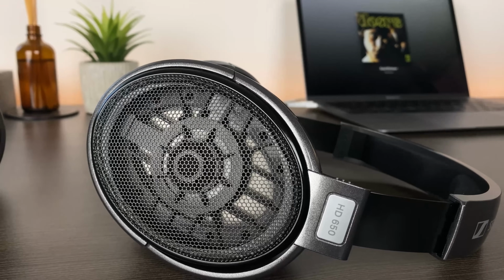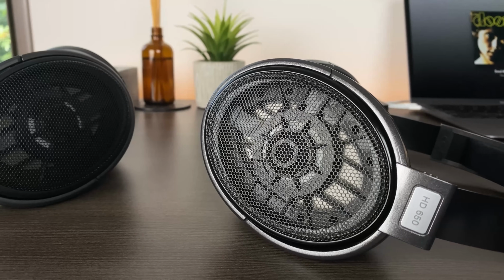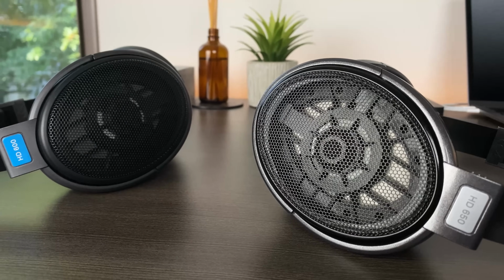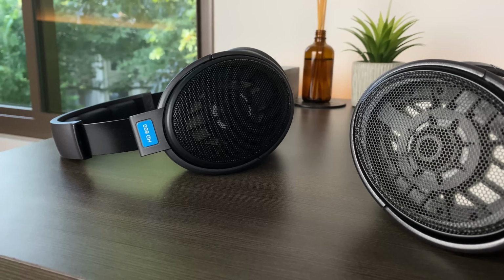If you want to listen to what many listeners, including myself, have considered to be the standard for reference class headphones, then I really don't think you can go wrong with either of these two. They offer a fantastic listening experience at a great price.